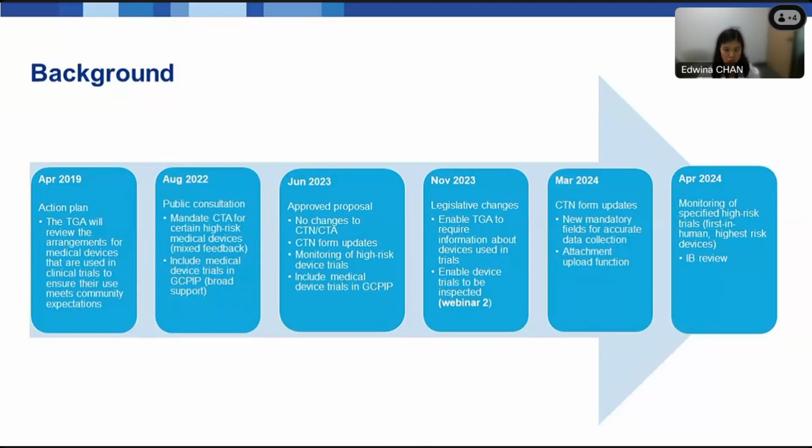In 2022, we consulted publicly on two proposals. The first was to mandate the clinical trials approval pathway for certain high-risk medical devices. And the second was to include medical device trials conducted under a clinical trials notification in the GCP Good Clinical Practice Inspection Program. The first proposal was met with mixed feedback.